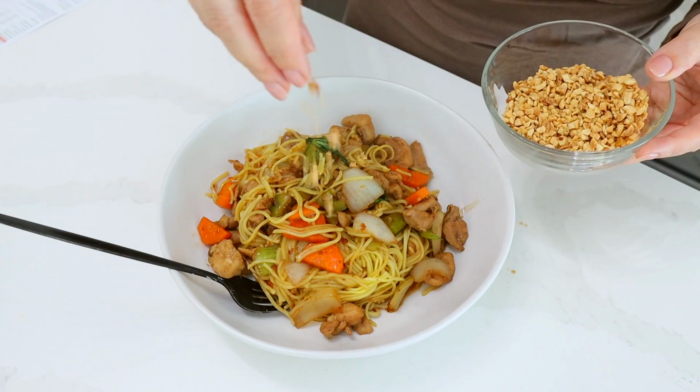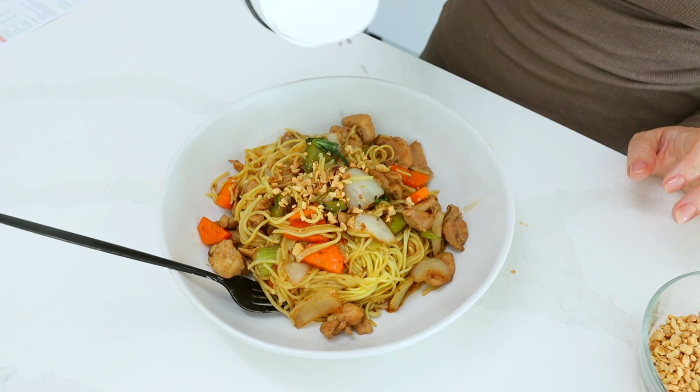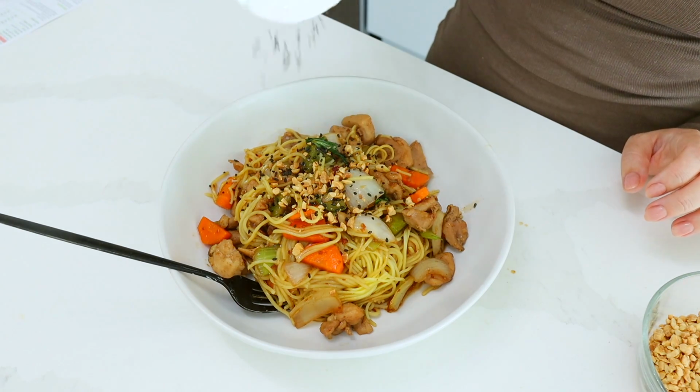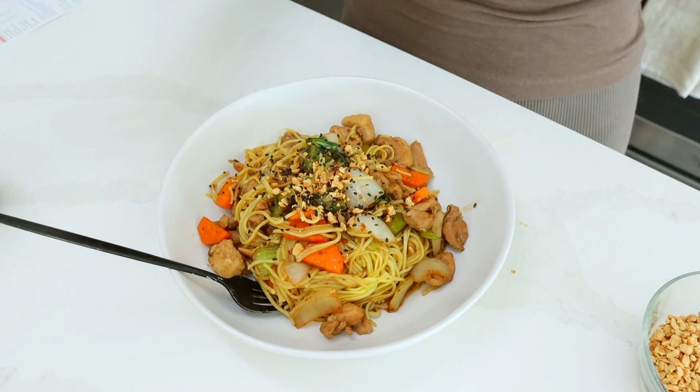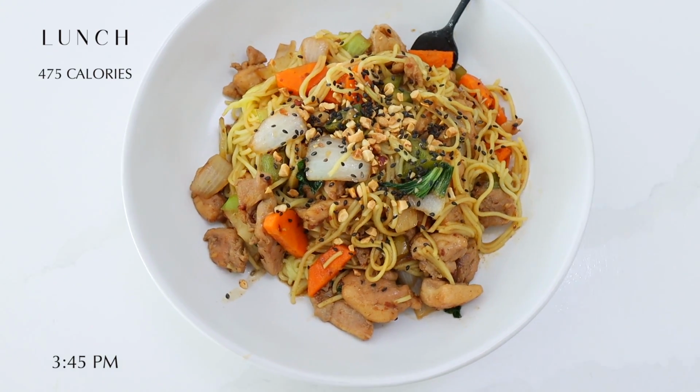Okay, let's not forget those peanuts that we toasted earlier. I'm going to add a little bit of my own toasted sesame seeds. If you guys have not tried toasted sesame seeds, you seriously have to. There's just something about when they're toasted. Beautiful chow mein. I am so excited to try this.